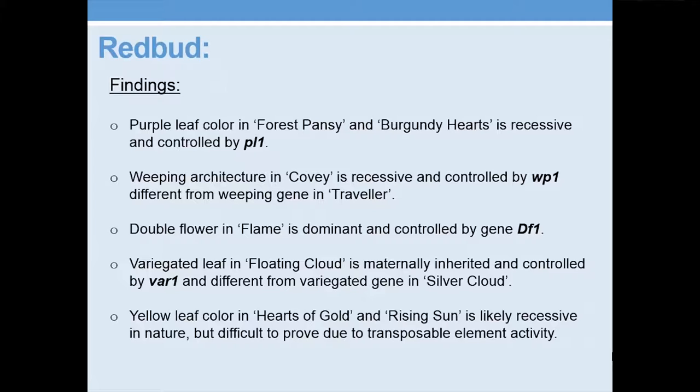There's two variegated redbuds, Silver Cloud and Floating Cloud. We got those on premise also. Those both have a mutation that causes variegation. That's caused by a different mechanism in each plant. So in Floating Cloud, it's maternally inherited through the cytoplasm. In Silver Cloud, it's actually a nuclear gene that's causing that variegation.